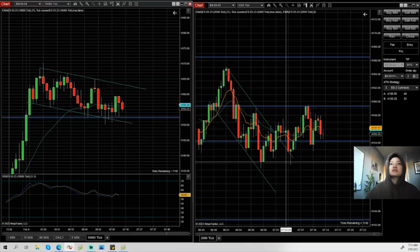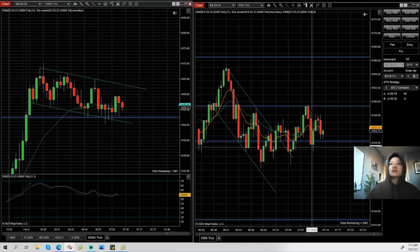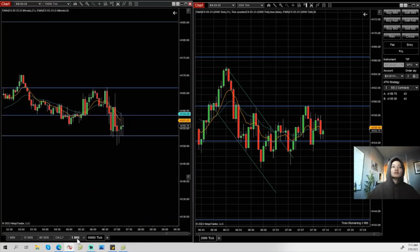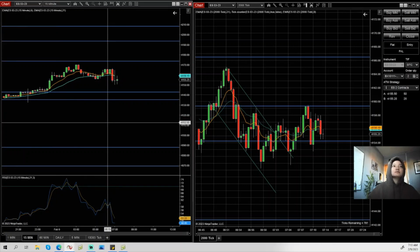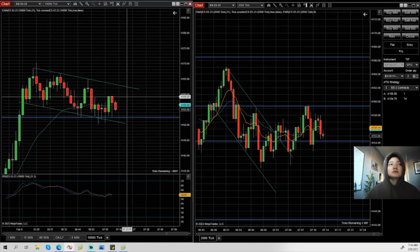But on our 2000 tick chart, we have higher lows. As you can tell, we're starting to branch up. But on the bigger time frame, we are obviously not in that case. So this is where we are right now. Again, just waiting for a move to play out.